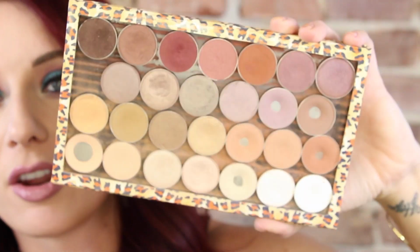So as you can see, a lot of them are very, very well loved. So these new matte ones are no exception to the great quality that they've always been. So we're gonna go through here and I'm gonna show you all of the new matte ones.